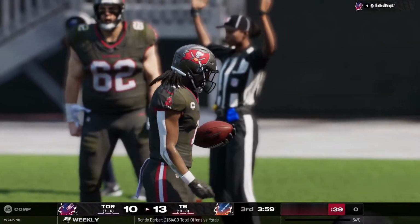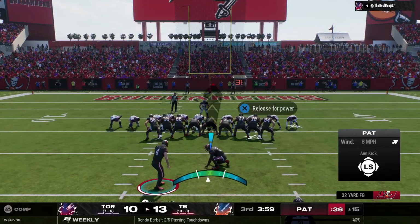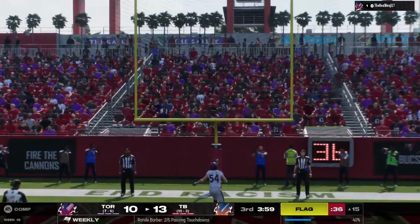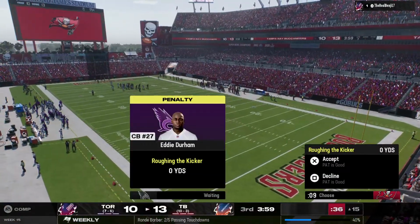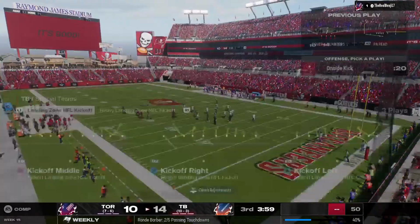Bucky Irving from 8 yards out. And the Buccaneers have taken the lead as they go right down the field and score on the opening drive of the second half. And the kick makes it through, but flags come flying in as well. It appears we're going to get a roughing call tacked on.